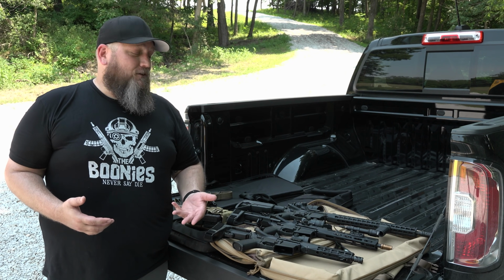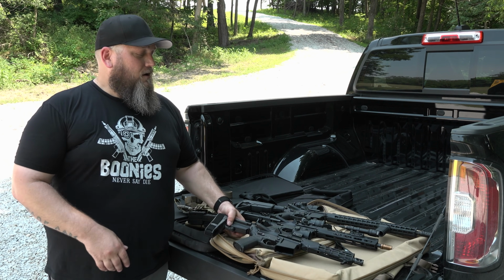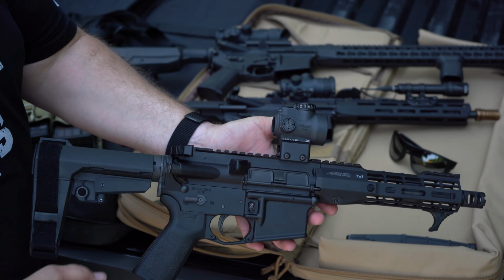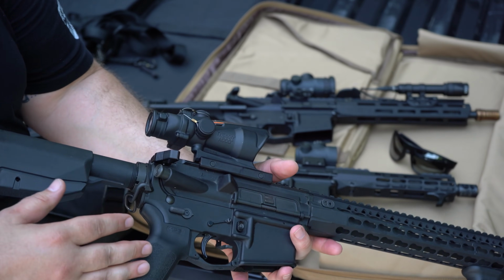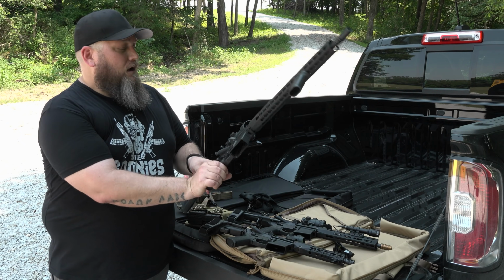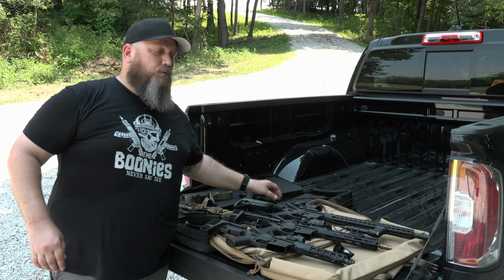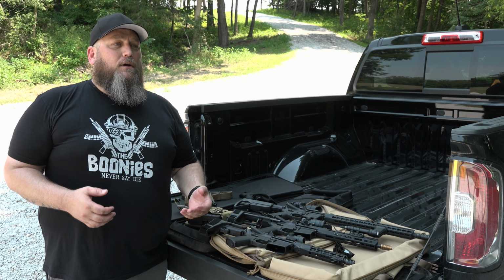So optics are going to be one of the biggest things that you're going to need to put on your AR-15. Whether it's something like a little red dot sight, or a magnified optic, or something that is going to give you variable power. There are a ton of different options when it comes to optics to set it up for your need.